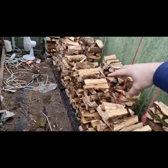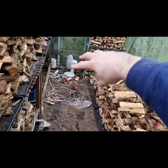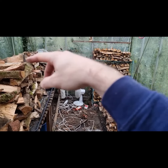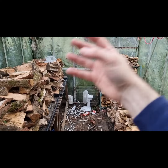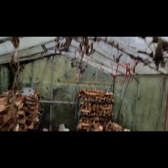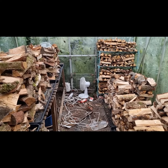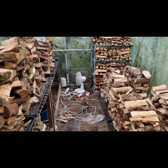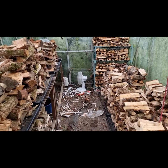So it'll hit the stacks, work its way through the stacks, be picked up by the fan down there and circulated underneath, and as it rises, it'll be picked up by that one and pushed through that stack of timber, and eventually it will exhaust out there with all the humidity. That's the theory. The reality may be different, but we'll bring you back and we'll show you.